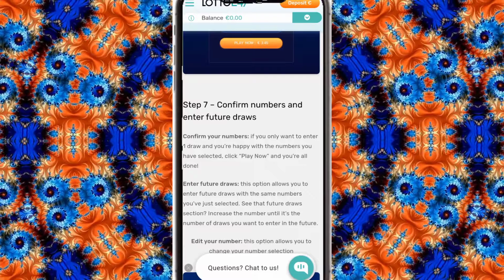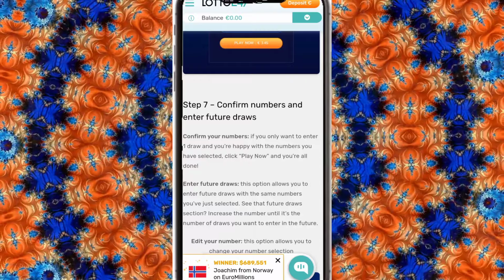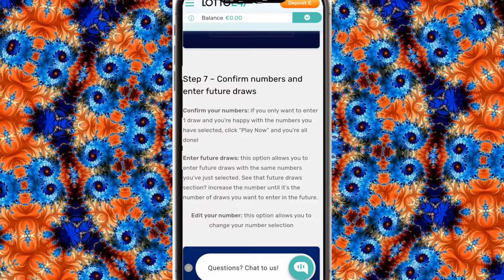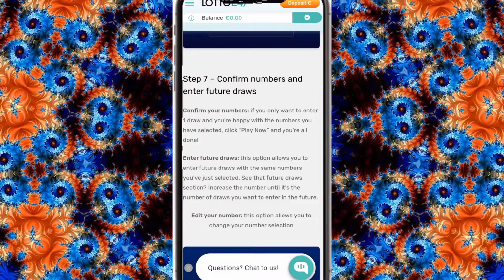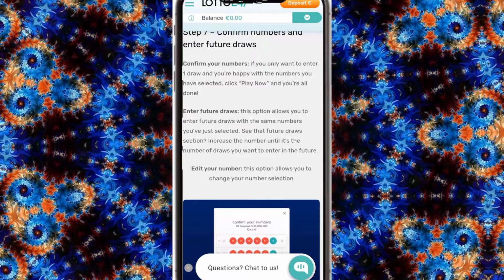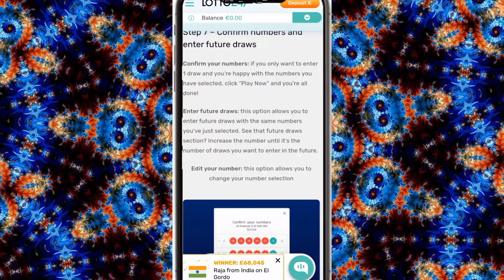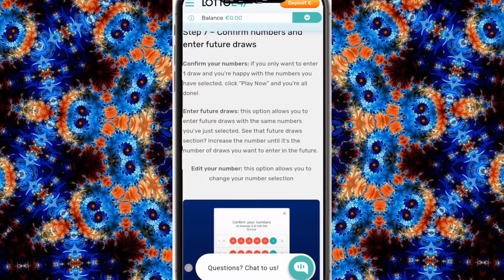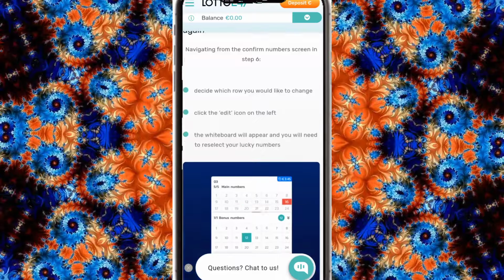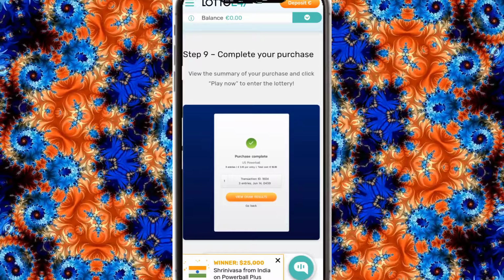After you do that, you need to confirm numbers and enter future draws. So you confirm your numbers. If you only want to enter one draw and you are happy with the numbers you have selected, then you click play now and that's it. If you want to enter future draws, these options allow you to enter future draws with the same numbers that you have selected. So if you've selected a set of numbers and you still want to play again with those same numbers, you can do that. After that, you complete your purchase and you play, and that's it.